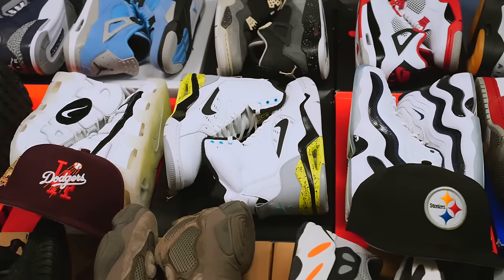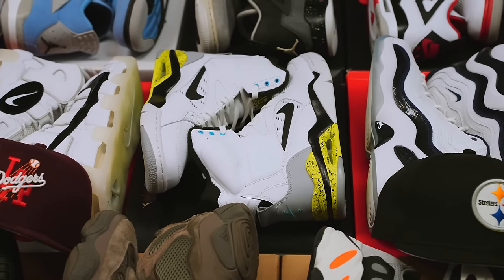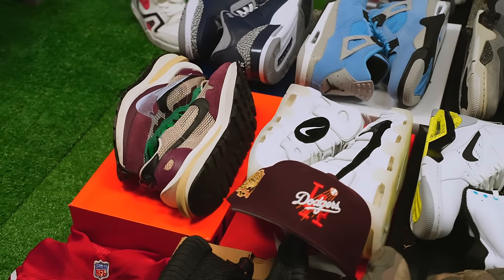We got the Billy Hoyle Command Force. Feel like that's a shoe that every time we get it, as long as we're patient, it eventually sells. We got some copy paste up tempos. Never seen those before until they came in. We got some Villain Reds.